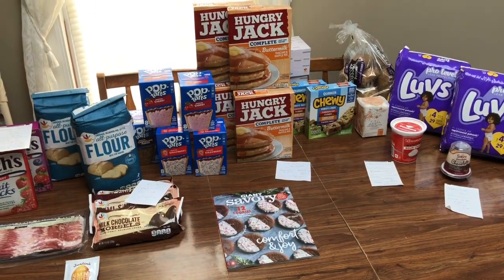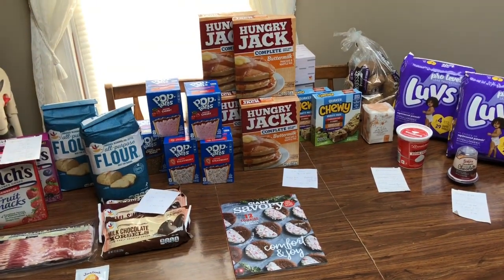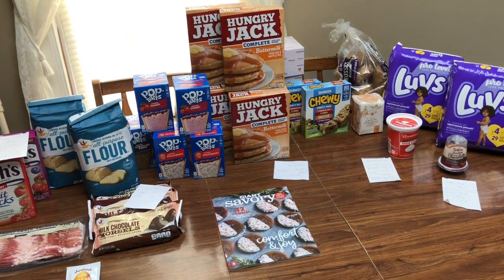This is Mama Made. This is my giant couponing haul for the week of November the 13th through the 19th, 2020.